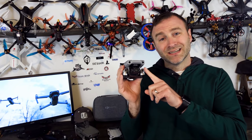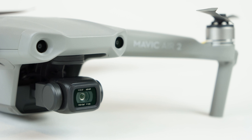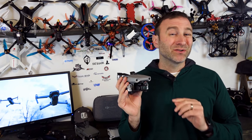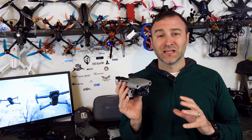The other thing that's important is this camera is better. Now, yes, it can shoot 4K at 60 frames a second. The Mavic Mini is limited to 2.7K. I personally almost never shoot at 4K. I feel like it's overkill. The file sizes are huge. I don't like editing them.